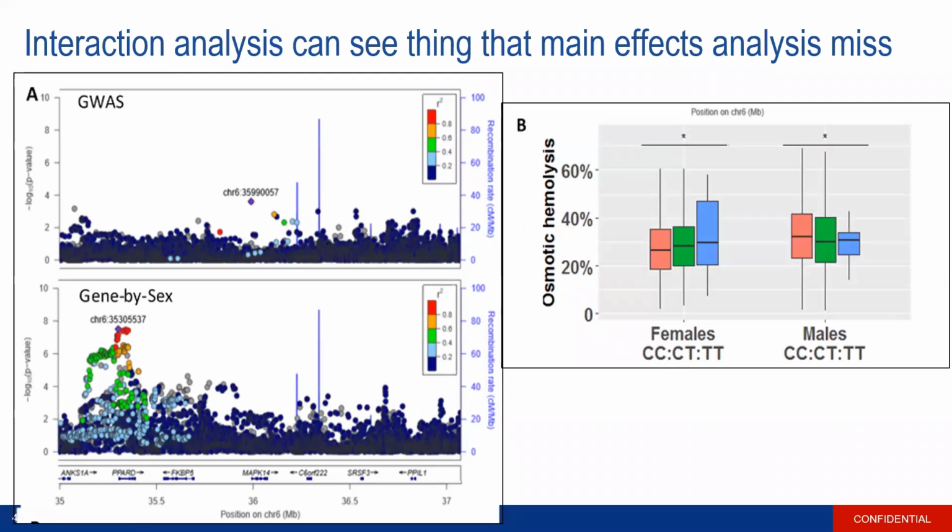We also began to do some more complex analyses that, I was kind of surprised, actually worked, as we did a primarily GWA analysis. This is on osmotic hemolysis. These are the same locations within the genome. This is the main effect, and we found nothing at all. But when we ran a gene by sex interaction analysis, we found hugely significant results. There was no main effect, but a highly significant interaction effect. Within females, there's a rising effect; within males, there's a falling effect. So there may be very interactive effects across genomes, and by focusing just on main effects within GWA analysis, you may be missing results.